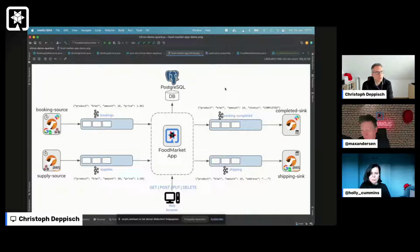I'm not here to say that you should use Citrus instead of REST Assured or whatever. Everything is there for a reason, and you can do HTTP calls with Citrus. You can also do this with REST Assured, but for other kinds of messaging transports like Kafka, JMS, HTTP, mail, and so on, there might be some lack of tooling out there, and this is also covered by Citrus.